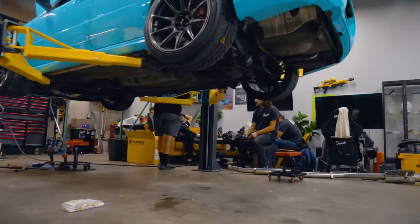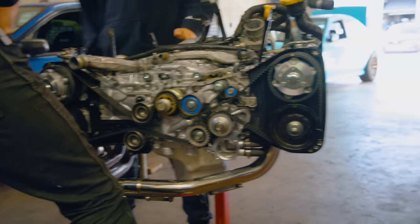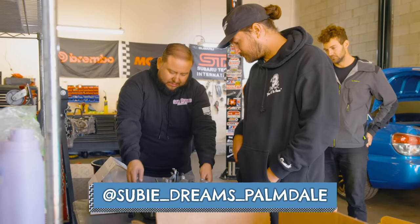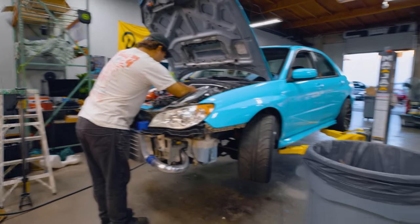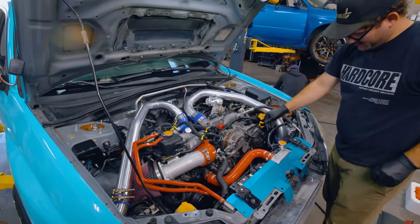After deliberating about what to do with the cars, this series, and our lives, we bought two more engines. They were Type RA short blocks, in fact, straight from Subaru. Roberto, again, shout out Subi Dreams, said he would be able to rebuild the engines at his shop over the weekend. Then we'd get the cars back to Donut and continue with the turbo installs.